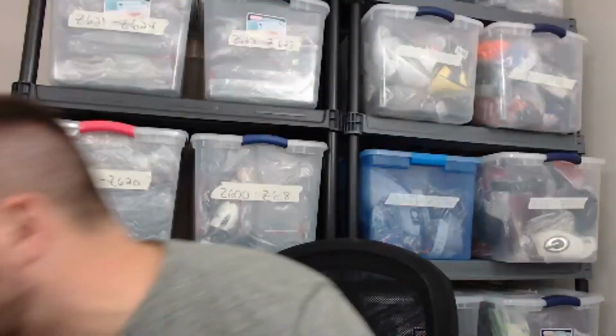But in any case, let me jump in and talk about how I store inventory. I was actually doing some photos today. The first thing I do is every piece of inventory gets its own individual poly bag.